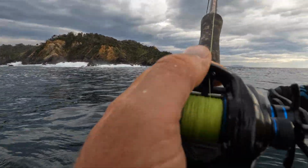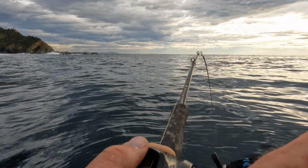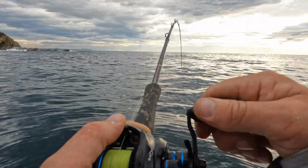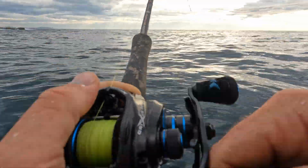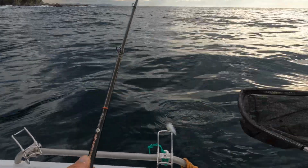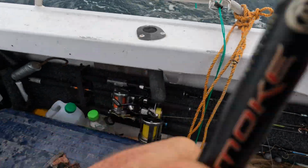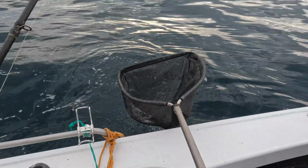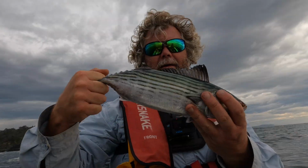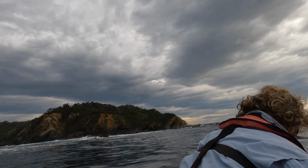What have I hooked onto? A bonito. Another bonito. Come here, bud. There he is there, guys. Another little bonito. We'll chuck him in the live bait tank with the other two.